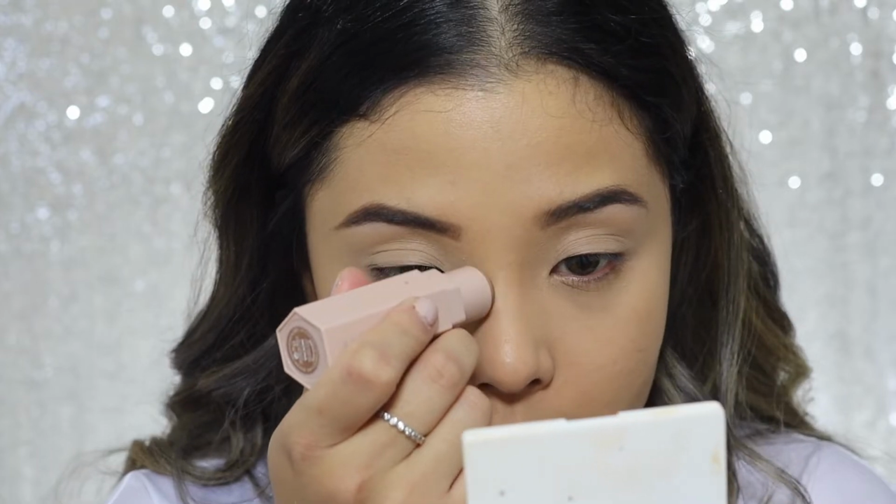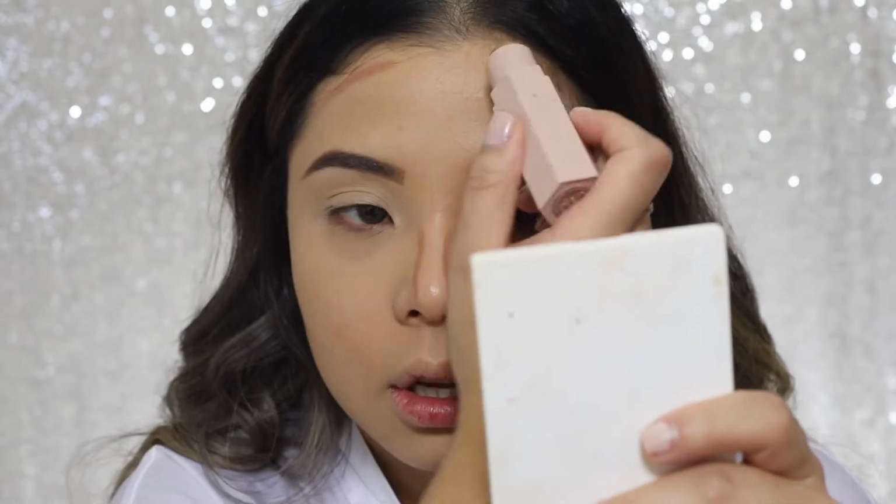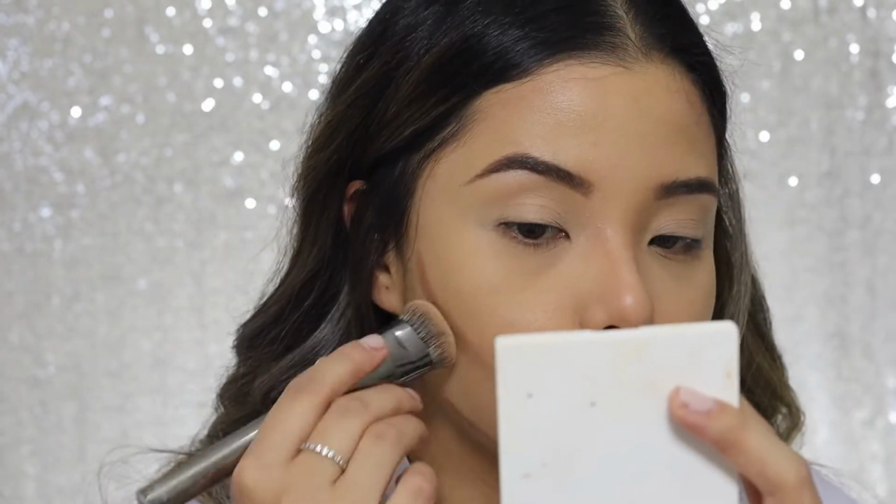I will be contouring using the Fenty Beauty Matchsticks in Mocha. And it just looks like this. And I actually love this contour. So just kind of like outline. You actually don't have to do this. You can just go straight with the bronzer. But again, I'm a little bit extra today, so I'm gonna be doing quite a contour.